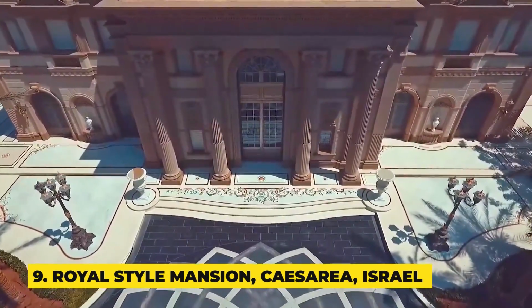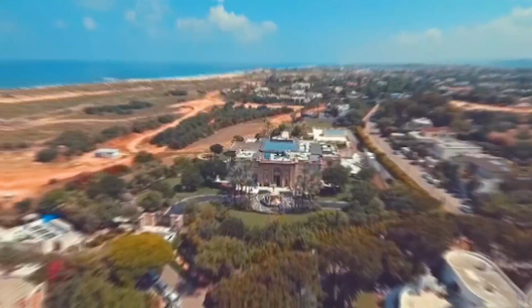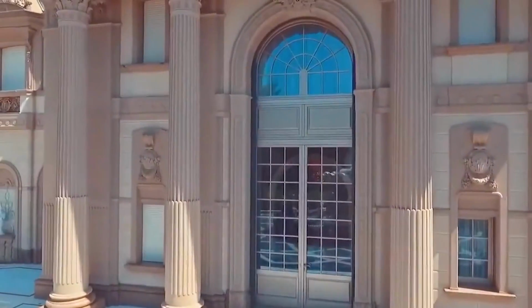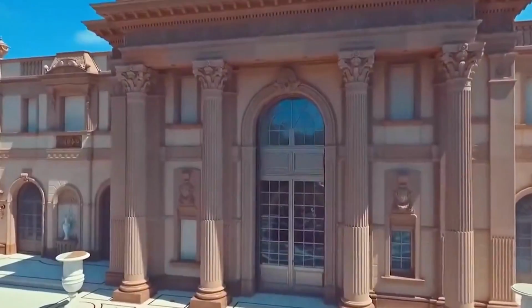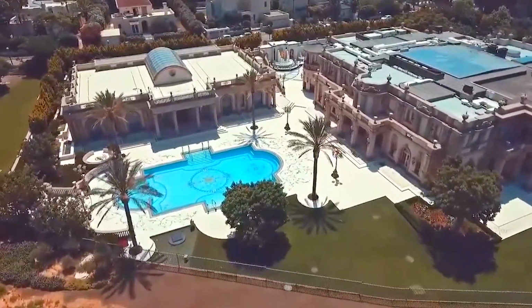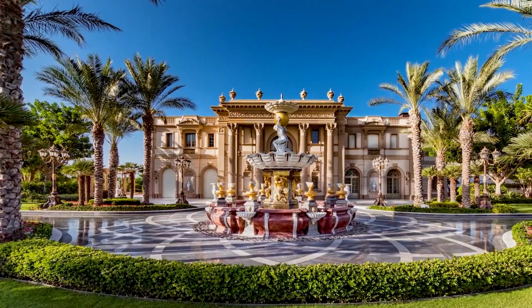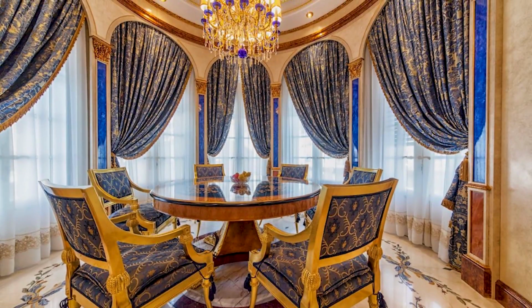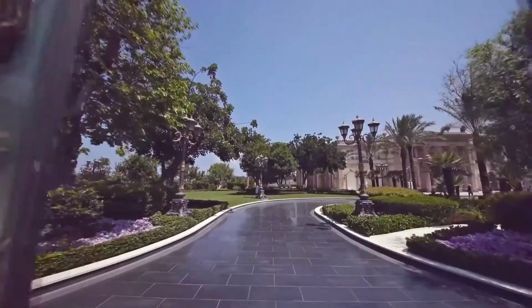9. Royal Style Mansion, Caesarea, Israel, $149 million. Now is your chance to buy a real castle if you have ever wanted to do so after seeing one. The vast 63,130 square foot house was influenced by Baroque and Rococo design. The interiors feature mosaic made of marble and onyx and 14-karat gold trim.